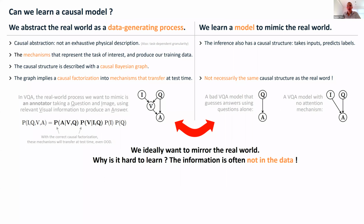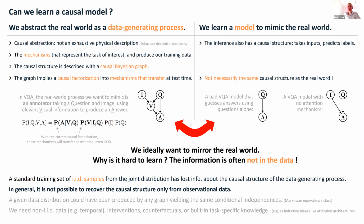And so why is this hard? And that's what I mentioned already previously, is that the information is not necessarily in the data. And actually, the kind of data that we use in machine learning in general, which is a training set of IID examples, those examples don't contain the information about the causal structure of the data generating process. So once you take the joint distribution and you take IID samples of the joint distribution, you lose the information about the causal structure behind the joint distribution.